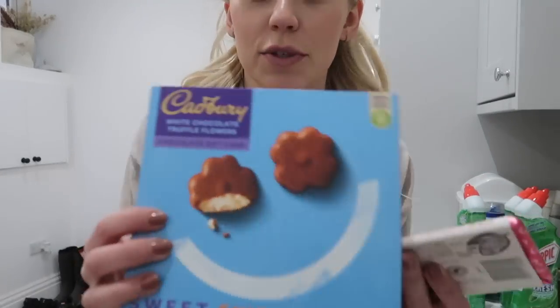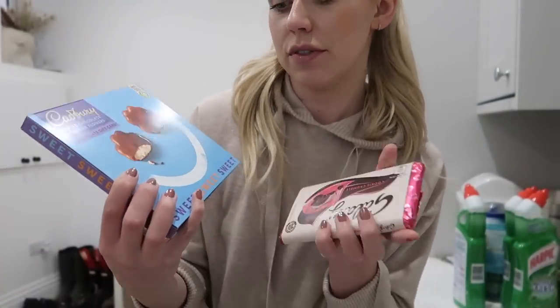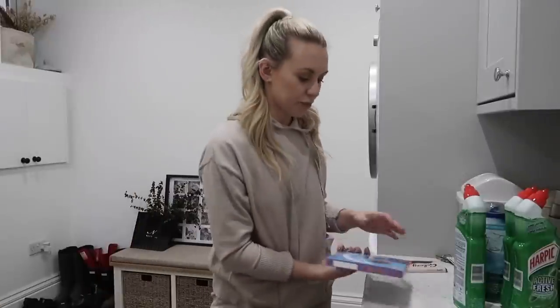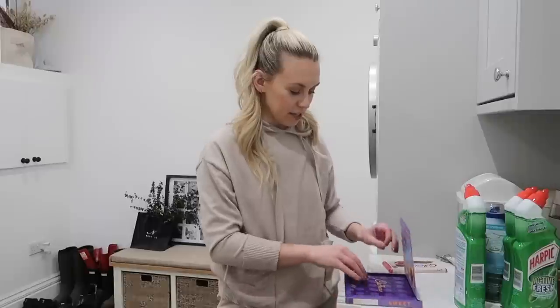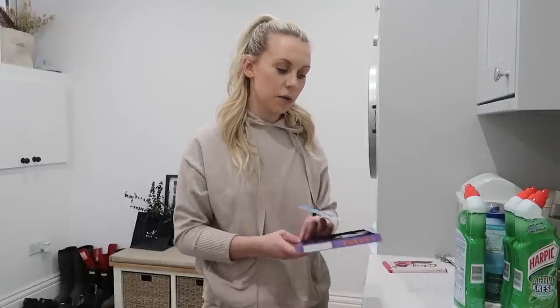I did get us some sweet treats for today. I got these, which I've never tried before. In fact, should we try one now? White chocolate truffle flowers. It's a chocolate gift card. And then the cookie crumble. We had an early Easter egg. It was the Galaxy cookie crumble, which we've never had before. It was delicious. Okay. I wasn't expecting that.